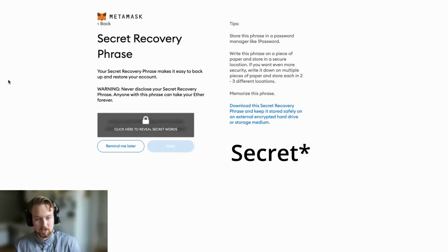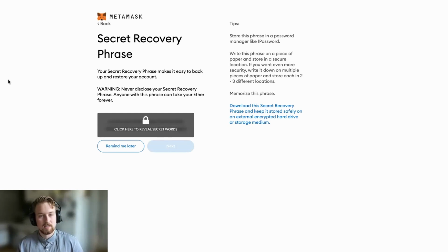Everything that I've seen about the security recovery phrase is that this is the most important piece to get into your account, and you should not give it to anyone. If you lose this, you essentially lose access to your wallet. So if you ever lose this and you have hundreds of thousands or millions of dollars in this wallet, you will not be able to retrieve them. So what you need to do is write this down on a piece of paper, screenshot it, and put it in an encrypted folder somewhere. Keep this phrase as safe as you can. Don't ever give it to anybody.